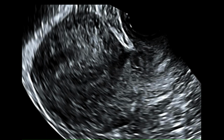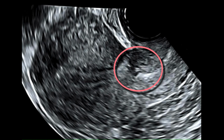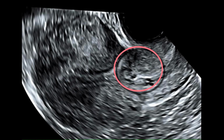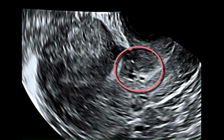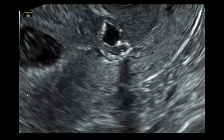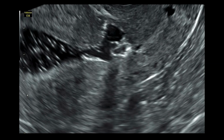Here's an example. A patient came in with secondary infertility and also abnormal uterine bleeding, and I want you to focus in the circle. So we see something going on there. We're going to do a sonohistogram. And that area had been filled with clot. Here you can see a little piece of that clot still remaining.